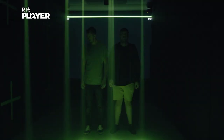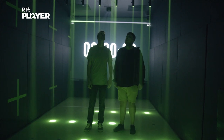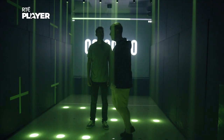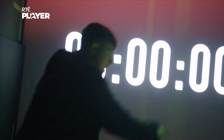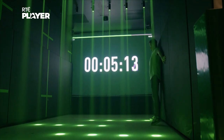The last thing of the day was my favourite, the agility test. Oh, yeah. That was good, wasn't it? The one where you had to catch all the lights. Well, that's not what you're supposed to do. You're literally supposed to do the opposite of what you're doing. How can you put lights in a room like that and not want to catch them? You have to fight that impulse and go around them. So you're supposed to sidestep them like a rugby player.